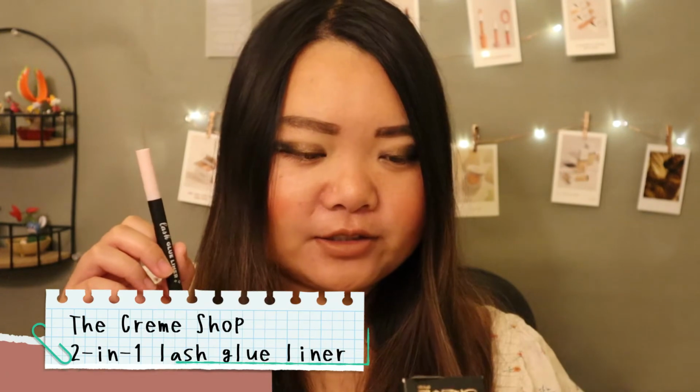From Marshall's, I picked up this lash glue liner, but it's also an eyeliner. I'm wearing it today, but I kind of messed up, so I'm trying to hide it a little bit with my hair. This is everything it says it does. It is a lash glue and a liner, a 2-in-1, it's smudge proof, and it's easy to apply. I really like how this is super pigmented and goes over eyeshadow really easily.